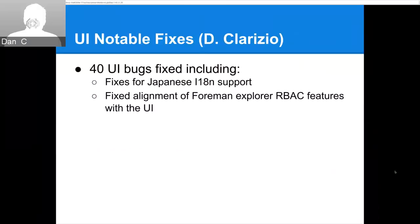All right. So we had a lot of QE going on the last couple sprints, and they've obviously uncovered quite a few bugs, mainly because we've done so much refactoring recently. So there were 40 UI bugs fixed in this sprint. Some of the notable ones were, since we got the Japanese translation files recently, that exposed some bugs in that area. So we fixed quite a few bugs in the I18N area.